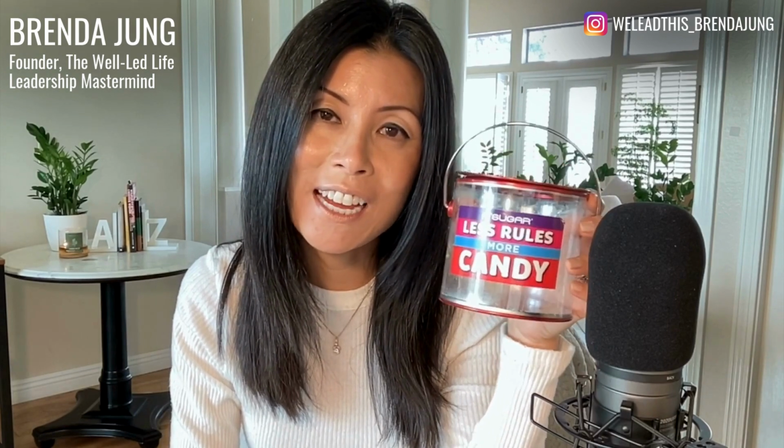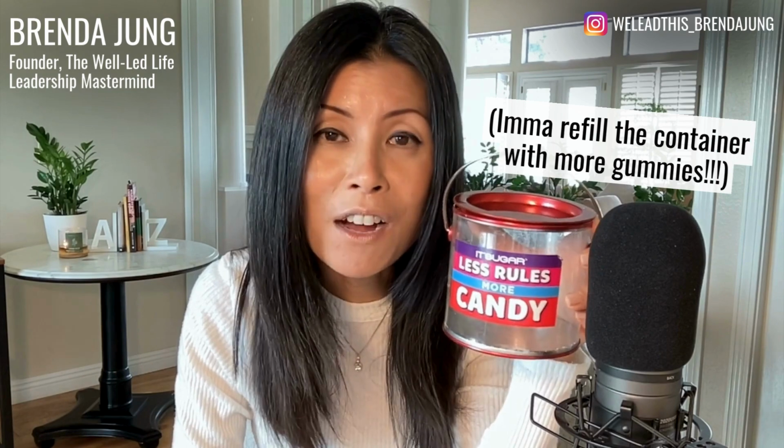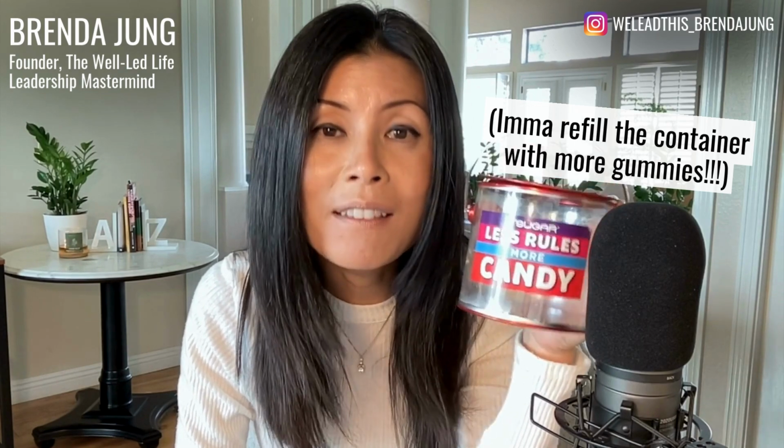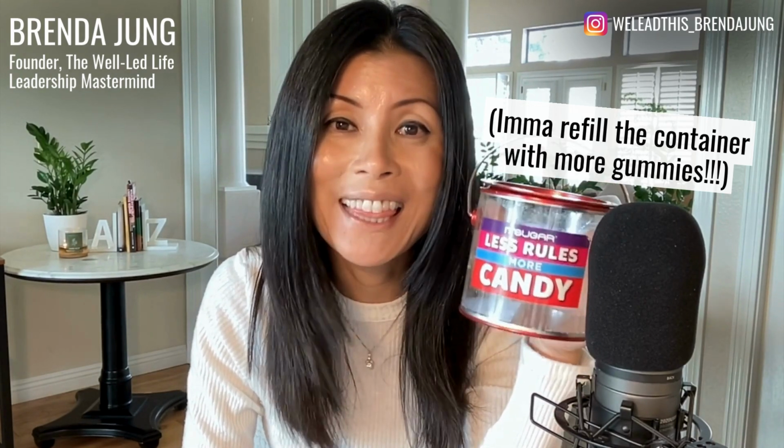What's up, friends? You want to know why this can of candy that used to be filled to the brim with gummies is empty? Because I kept this can in the car and I would eat the gummies at every red light. And now they are all gone. I'm proud of myself for taking this out of the car so that I break the bad habit of eating gummy bears at every red light.